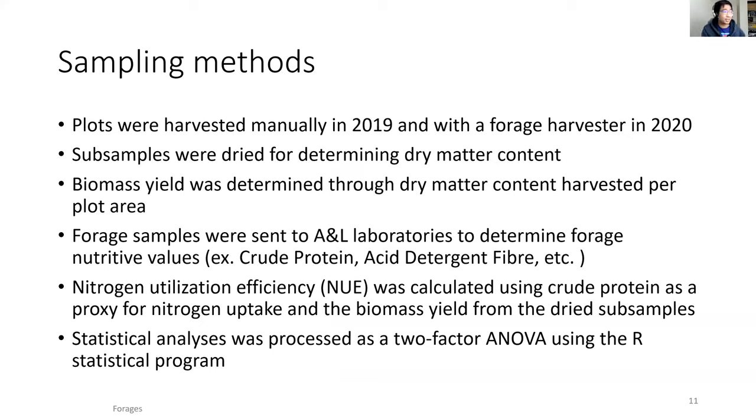And then afterwards, we did do a calculation for nitrogen use efficiency. So this is where we took how much nitrogen we put in compared to how much yield we got, to get an index to compare between the different types of intercropping in our system. And of course, we use statistics to process this so that you'd have a better understanding of whether it is very different or if they're way too similar for us to say that it's actually a benefit.